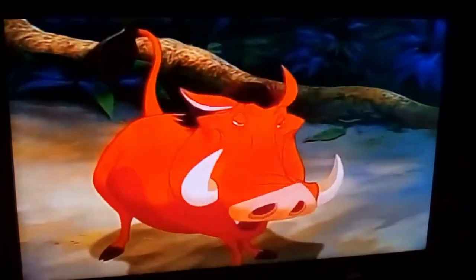Like most pigs, warthogs love a good mud bath. It washes away parasites and helps them stay cool when the weather heats up.